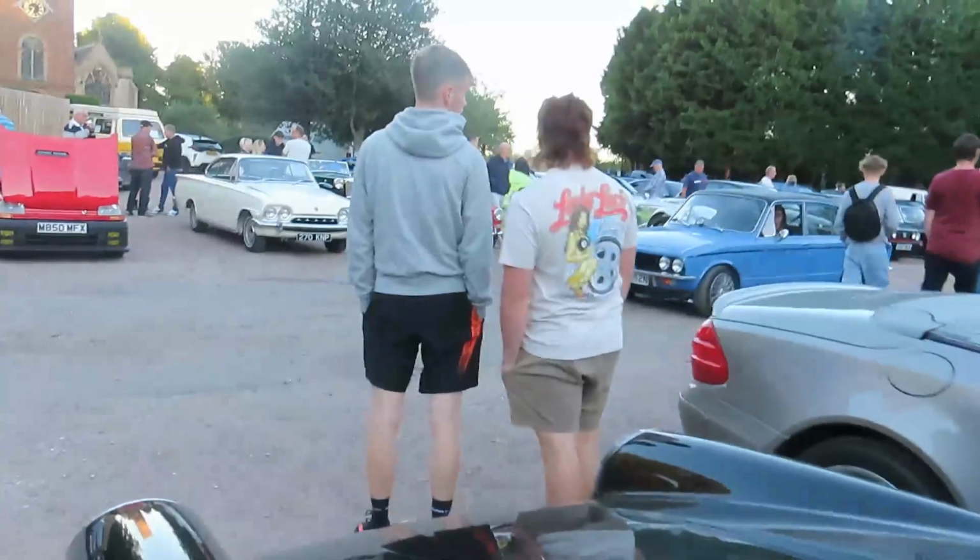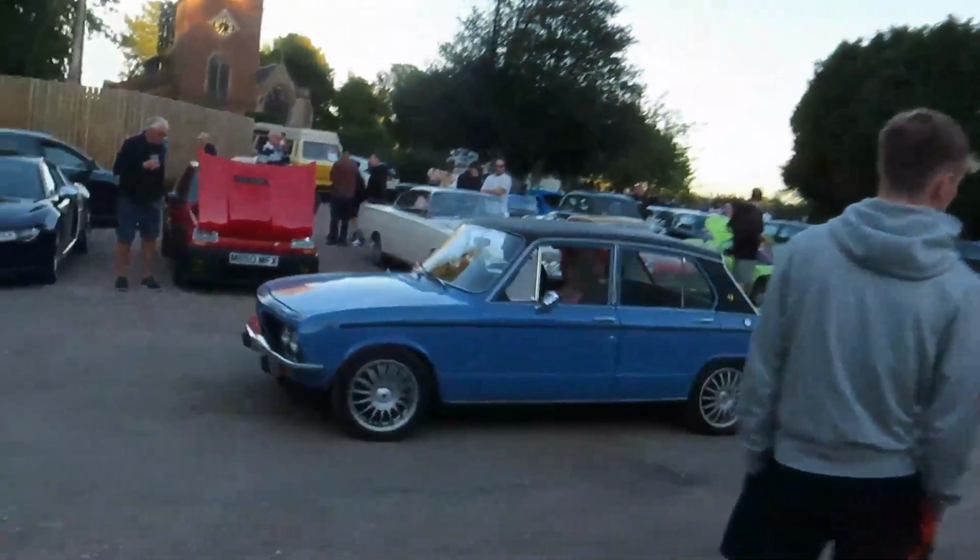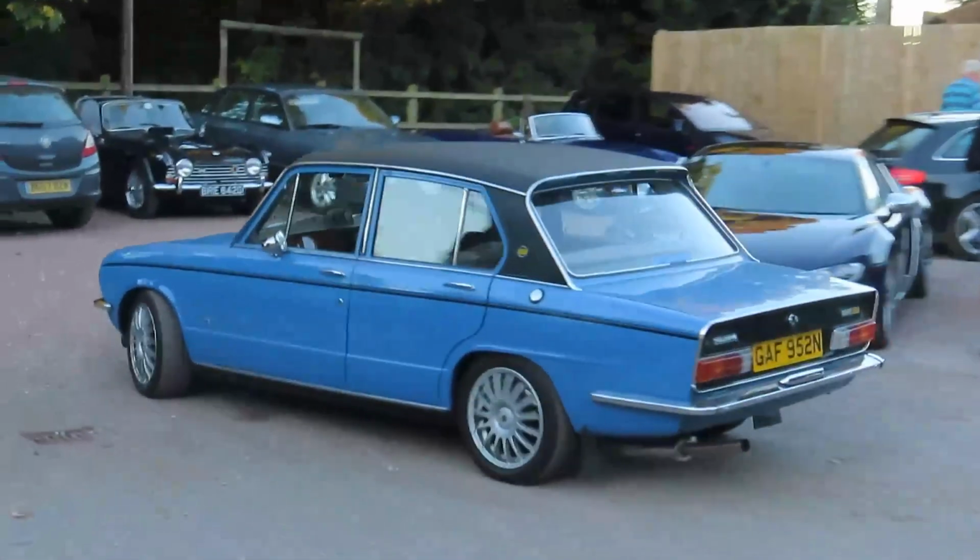The Vauxhall Dolomite engine is off now. I bet that goes really well, that car. Real sleeper car, that one.